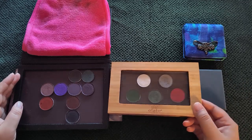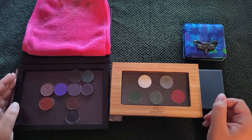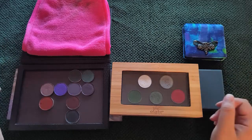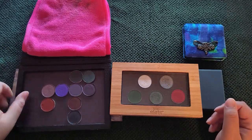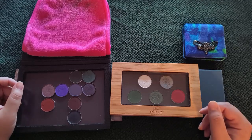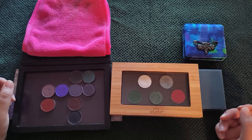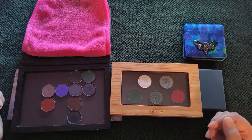I had made a little palette for the Halloween season as well. Of course, this is a Halloween palette, or a fall palette. It's definitely fall, kind of witch themed, you know. I made a little selection around Halloween time, and I really like doing that. So I would like to get more single shadows, but that's not really in my budget right now.